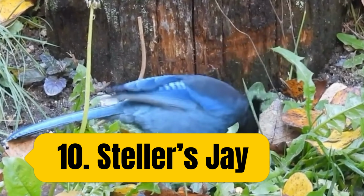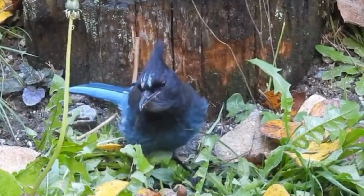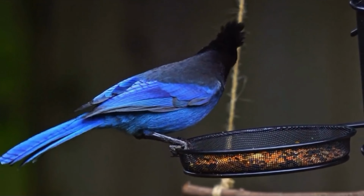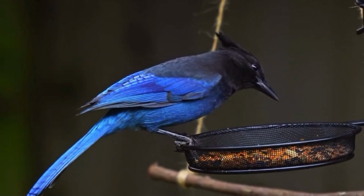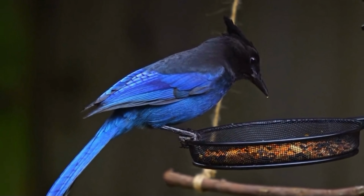Number 10, Steller's jay. These bold blue and black birds have tall crests and a loud, raspy call. They often dominate feeders and chase smaller birds away.